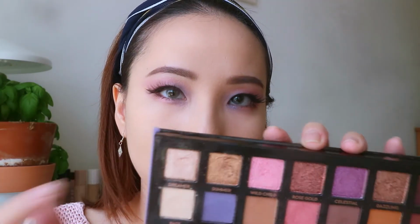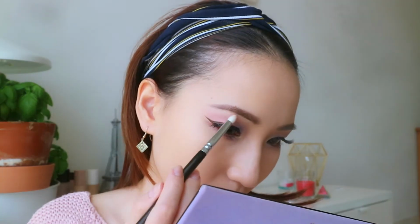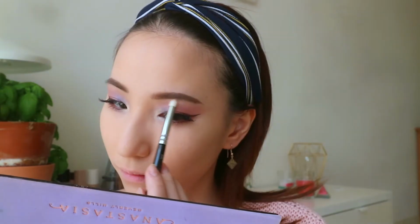So anyways, before I start with the freckles, I'm going to highlight my inner corners. For my inner corners, I'm going in with Dreamer. So I'm gonna put on freckles now.